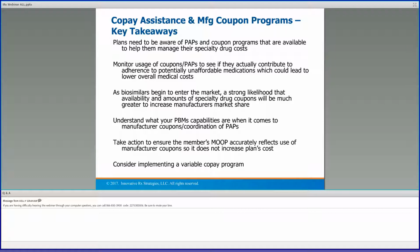The next thing is taking action to ensure that the member's out-of-pocket accurately reflects the manufacturer coupons, as Greg's example pointed out. You just want to make sure that the member is only getting credit toward their out-of-pocket maximums for what they have paid.